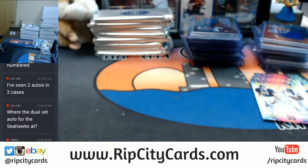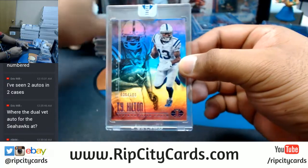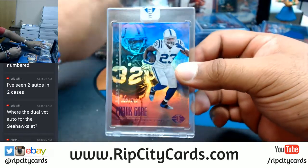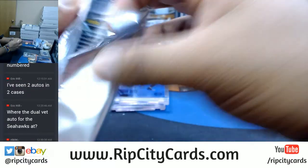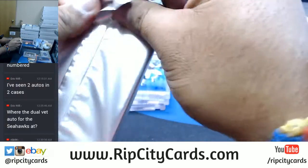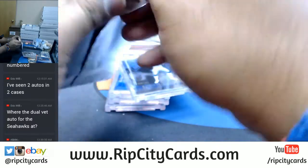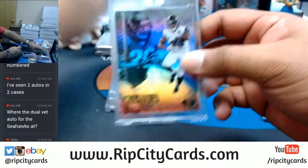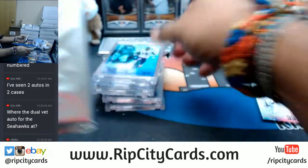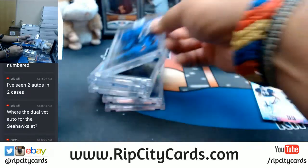So, last shot. That's greatness in the box toppers. Good luck. T.Y. Hilton to 100 for the Colts. Frank Gore to 100 for the Colts. Alshon Jeffery to 100 for the Eagles. Dak Prescott to 100 for the Cowboys. Chris Ivory to 25 for the Jags. Stefon Diggs to 100 for the Vikings. LeSean McCoy to 25 for the Bills.